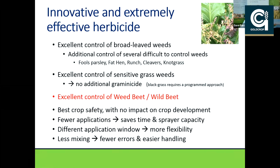But a quick summary really is that you get excellent control of broadleaf weeds, and particularly the very difficult weeds for the conventional weed control system. Things like fool's parsley, wild carrot, fat hen, runt is a particular problem at the moment, cleavers and knotgrass. So all those, what we consider the normal difficult weeds, are really, really well controlled with this. Also, there's excellent control of grass weeds with the CONVISO 1 herbicide, so there's no additional graminicide needed. The only grass weed that might need a bit of extra attention is black grass, and that's not a big issue that I've seen anyway in the beet grown areas that we have.